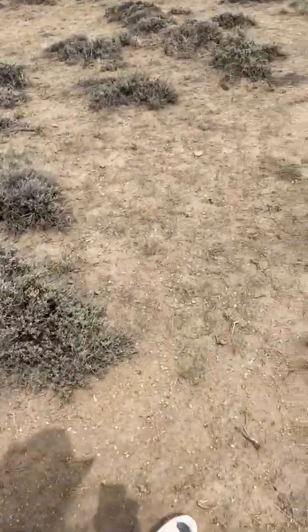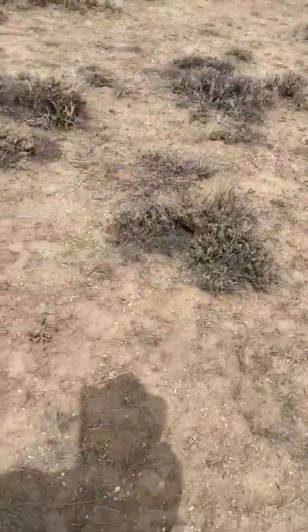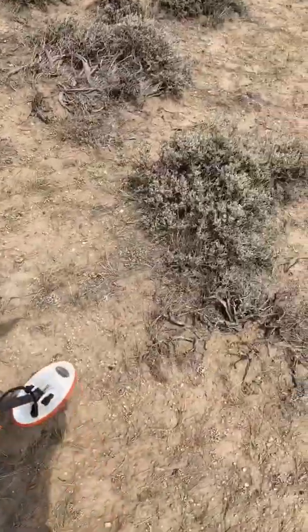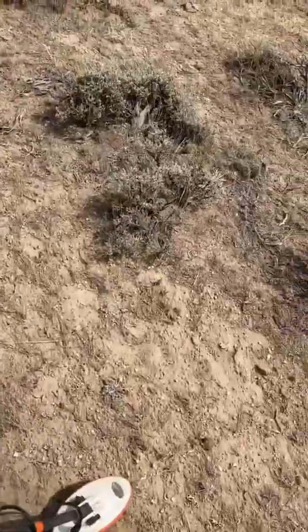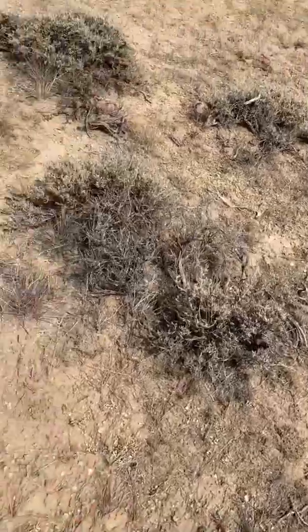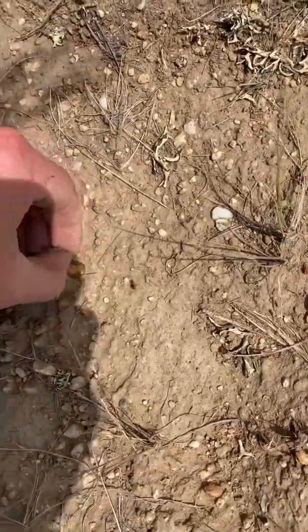And you come out here and walk around, you find all these beautiful little agates, moss agates. That's some of the rarest moss agates in the world. And you find some neat stuff.